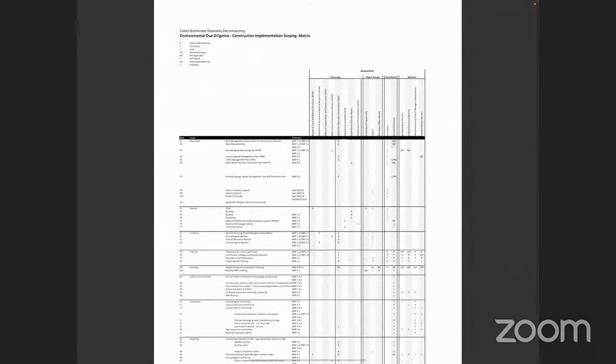So this will be a valuable resource for the contractor, and they will base their bids on their responsibility according to this matrix. And so that's about it. And we're certainly here to answer any of your questions that you might have.